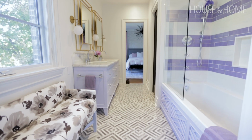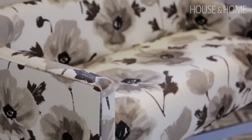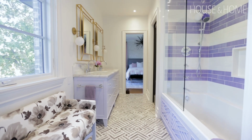We really loved the Kelly Wearstler tile that's on the floor. Her daughter was the one that was living and using the washroom the most. So we wanted it to feel feminine and soft and pretty. So the lavender was a great color to pick up with the gray. We'll call it lavender. It's a little deeper than a lavender, but we feel it really worked. We like the fact that it will always feel fresh.